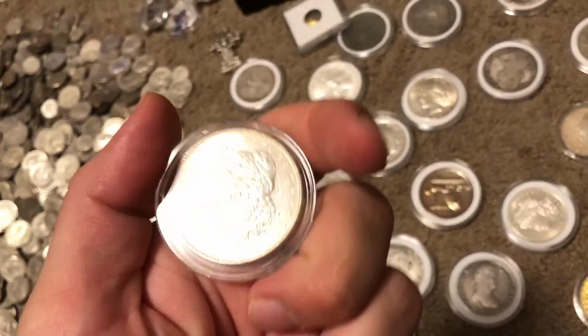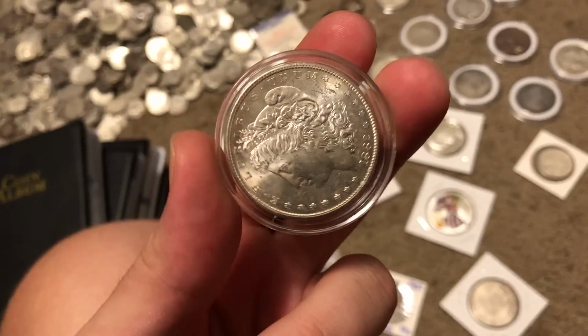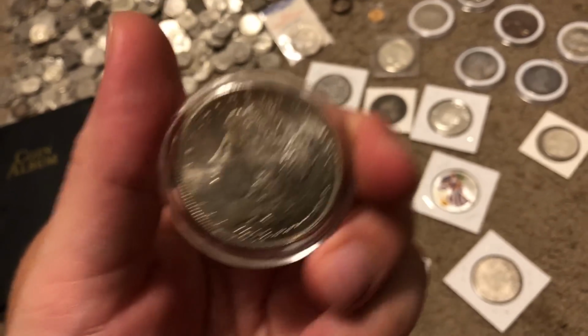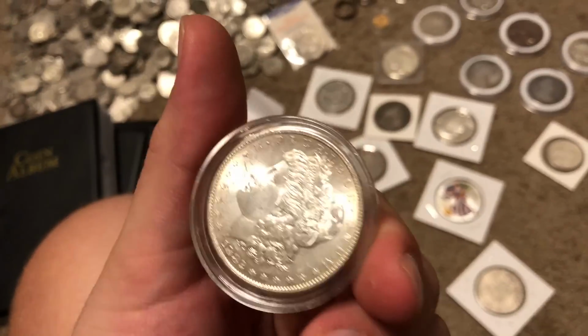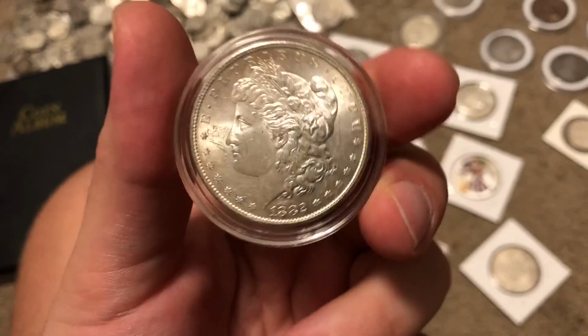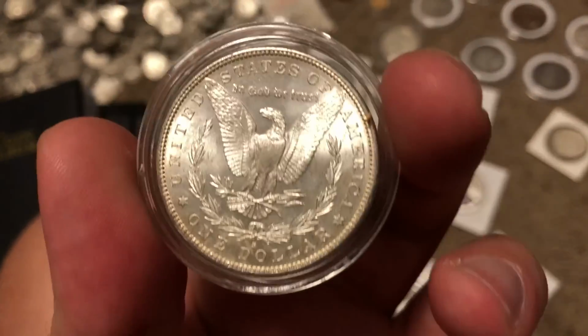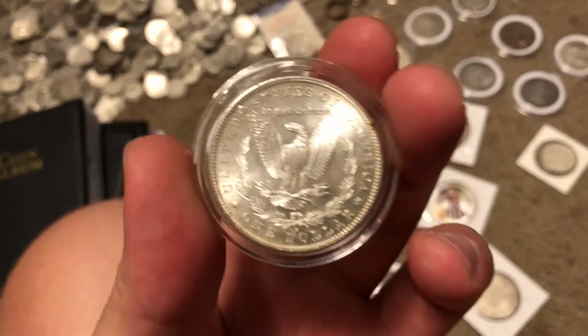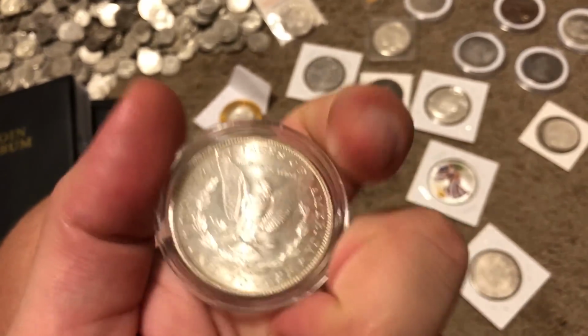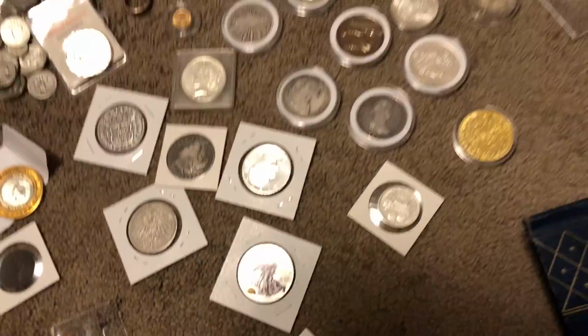This is my favorite Morgan dollar that I own because look at how much luster this coin has. I don't even have to try, and that luster is just amazing. You can literally get lost looking at this coin in the right light. 1882, San Francisco Mint. Beautiful coin, a ton of luster on it.